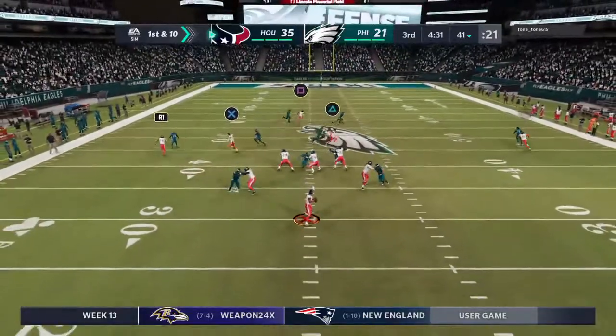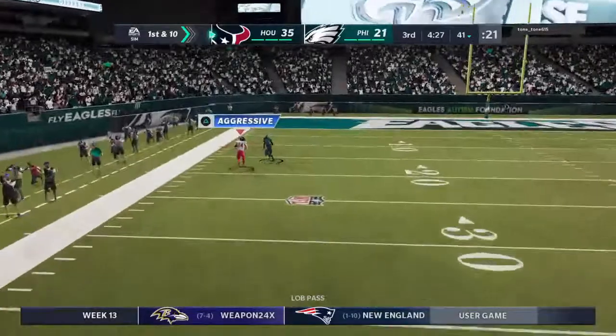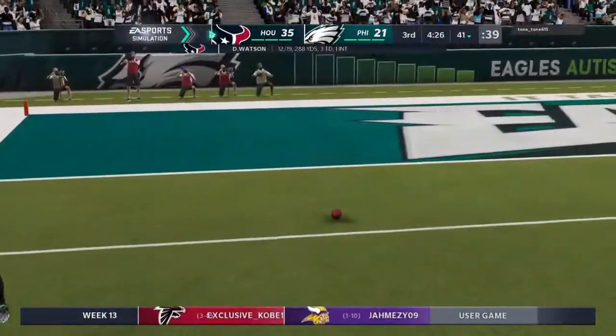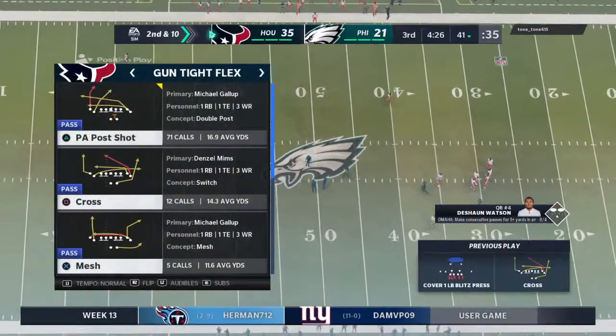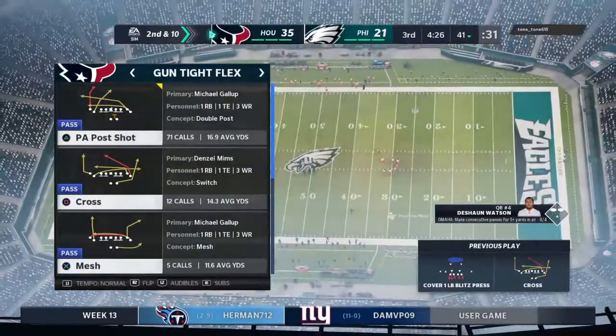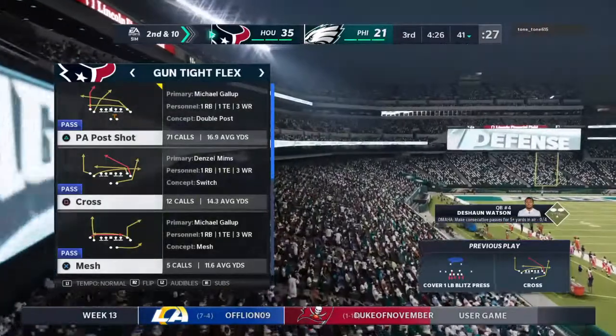From the gun, here's Watson. He's going to loft one deep left side here. And he knocks the ball away, and it falls incomplete. He was trying to get it to Kalen Balaj out of the backfield. That'll bring up 2nd down. You could tell they wanted to get that ball downfield, but they had nothing working in the secondary, so he dropped it off to the running back. That one ended up incomplete.